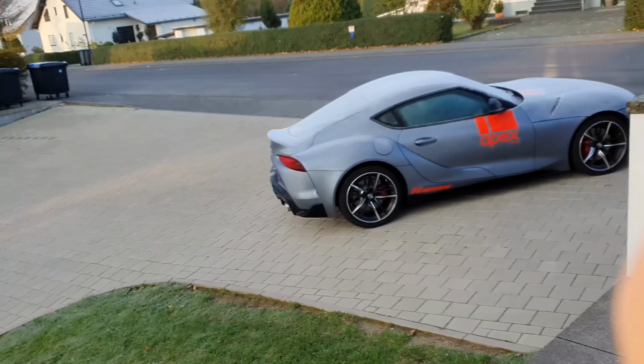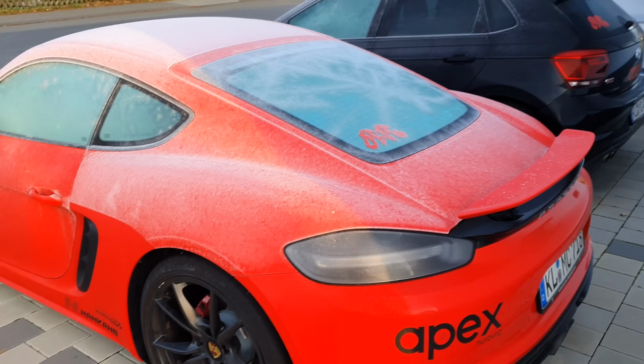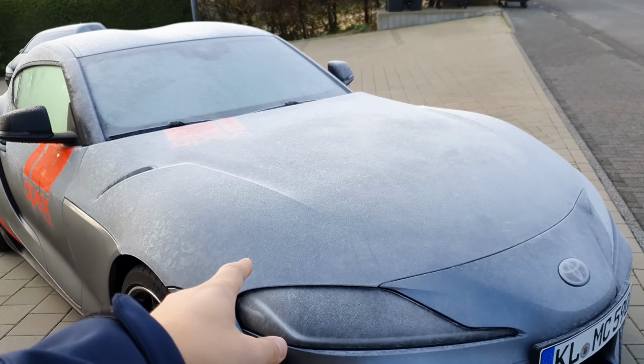Good morning, comrades. It's a very cold morning, and as proof, it's the first time this year, I believe, if you don't count the beginning of the year, that our cars are frozen. And should we make a bad joke? Well, this is a BMW, so this must be frozen gray, right?